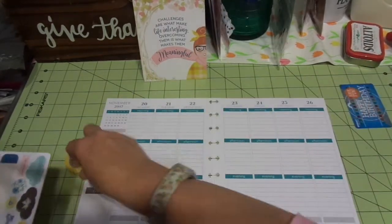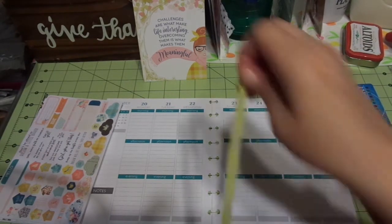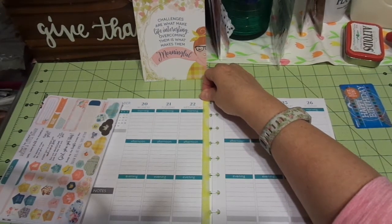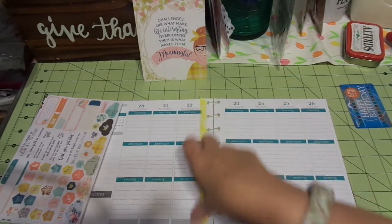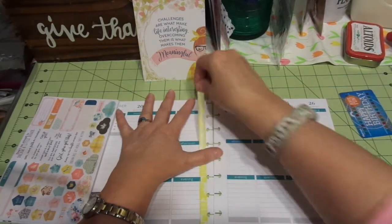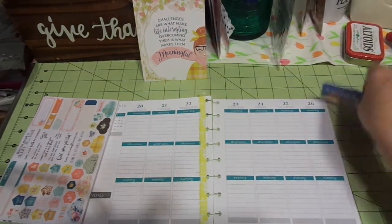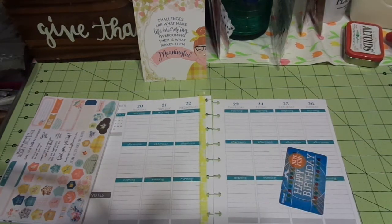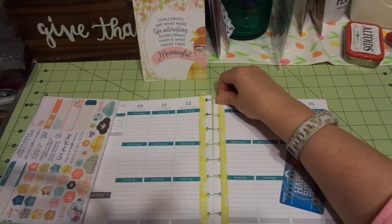So this is the washi that comes with it, and it's thinner, so I'm going to go ahead and put it just on the inside of the hole punch. This planner, for those who don't know, is the Plum Paper planner, and I buy it unpunched, I punch it, and then I put it in my planner, the cover and all of that.